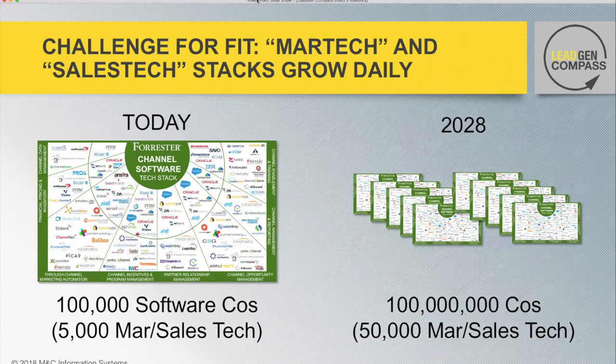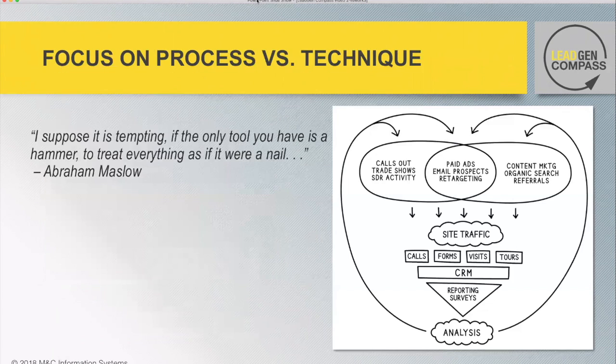What we've done is we figured out a way to cut through all this clutter and figure out which of these tools is going to be the right one for you. I mean, that's really why we started this whole thing. So the way we do it is we focus on process, right? The saying that we have internally is it's a process, it's not an event. And this little drawing is what we use internally to kind of keep track of everything.